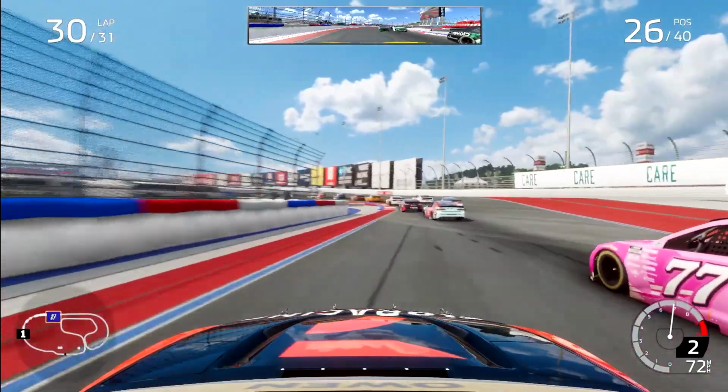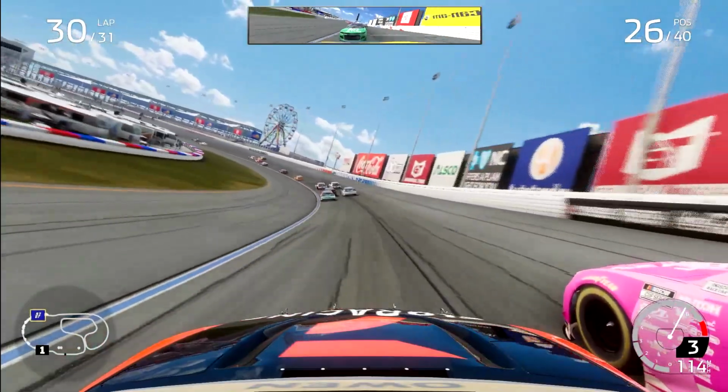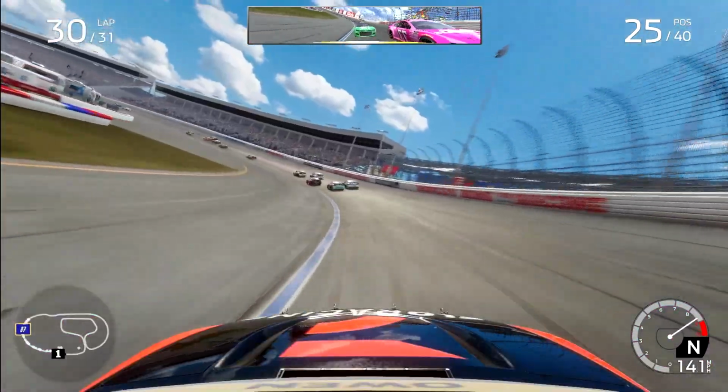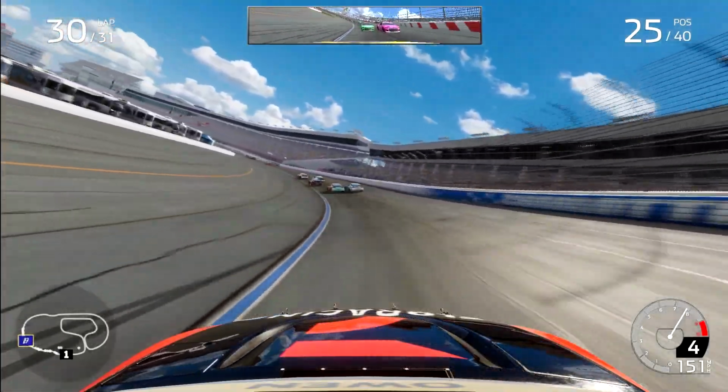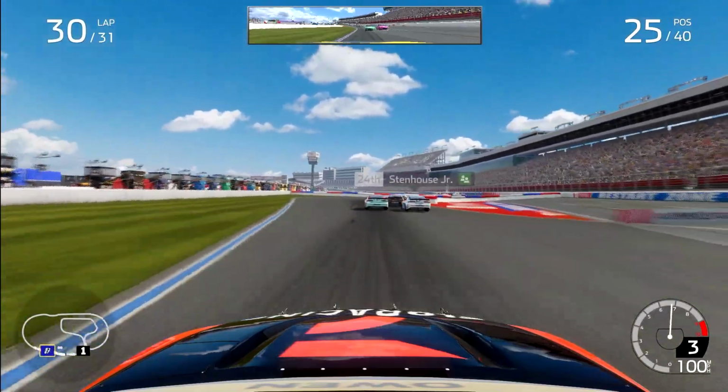No, we keep it clean there as we continue side by side. There's some contact on the exit here into oval 3. We're going to move up at a P25, but we still have a lap of racing to go. White flag is in the air for Kurt Busch, so we have made it back. No second overtime necessary here into this final chicane.